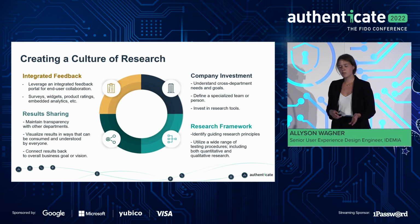So again, a key component of the user-centered design process is research and evaluation. By developing this culture of research, we can ensure that our user remains central to our product so that we can uncover and eliminate their pain points. And again, we can do this through incorporating integrated user feedback to track, measure, and uncover operational issues. Some of these are in-app surveys, feedback widgets, and embedded analytics.